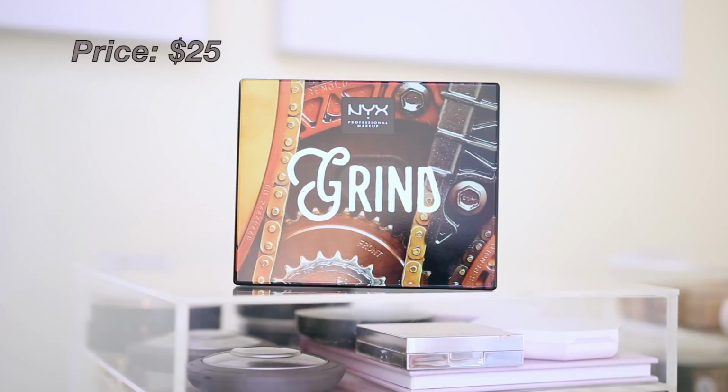Okay, speaking of affordable eyeshadow palettes, I got this NYX palette, and this is the Machinist palette. Is that how you pronounce it? So I guess this is from their new fall Halloween-ish collection, and I actually saw these palettes on Instagram first. I hate the sound of this paper. Oh, it's like nails on a chalkboard. I really, really love NYX eyeshadows. At least the ones that I've tried, they've always been really great.